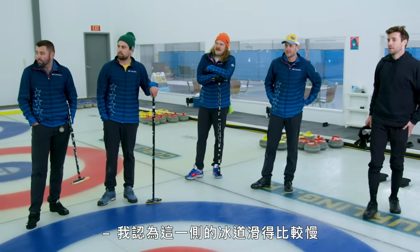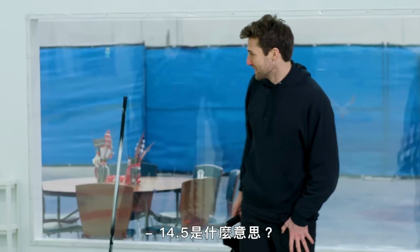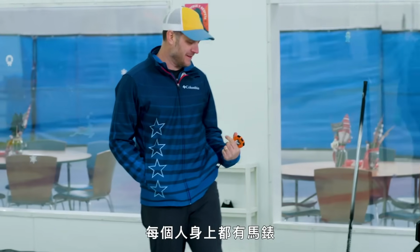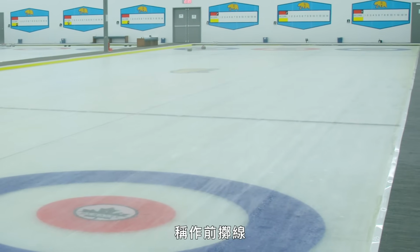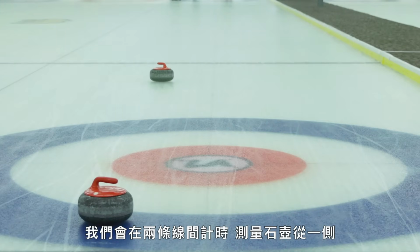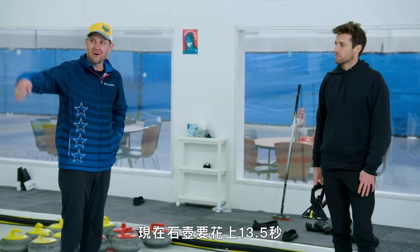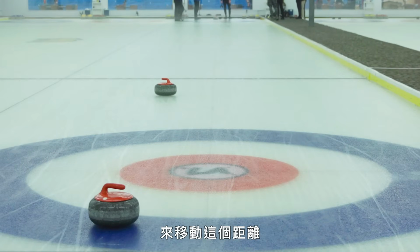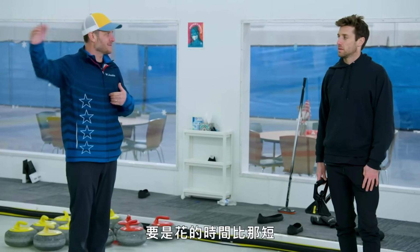Okay. So I think this side of the sheet's just a little slower. That's 14.5 on that. What does 14.5 mean? We use a stopwatch, so we all have stopwatches. Basically, from that line, which is called the hog line, to the far hog line, we will click it on both, and the amount of time it takes to go from one to the other. So right now, it would take 13.5 seconds for it to travel that length. And if it takes longer than that, it's going to be short of the house. And if it takes shorter than that, it's going to be through the house.